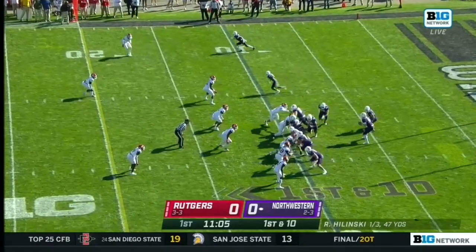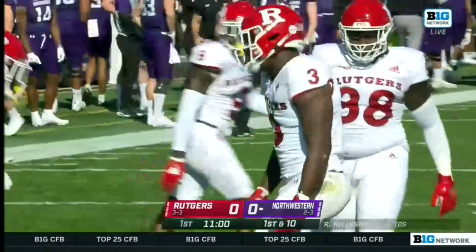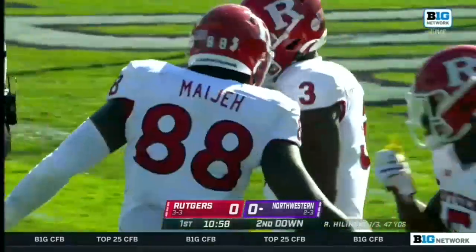Talked about punting, he said it to us before. It's the biggest exchange of real estate in the game, and of course field position's a big part of it, and the field position just got worse as Evan Hull goes down.